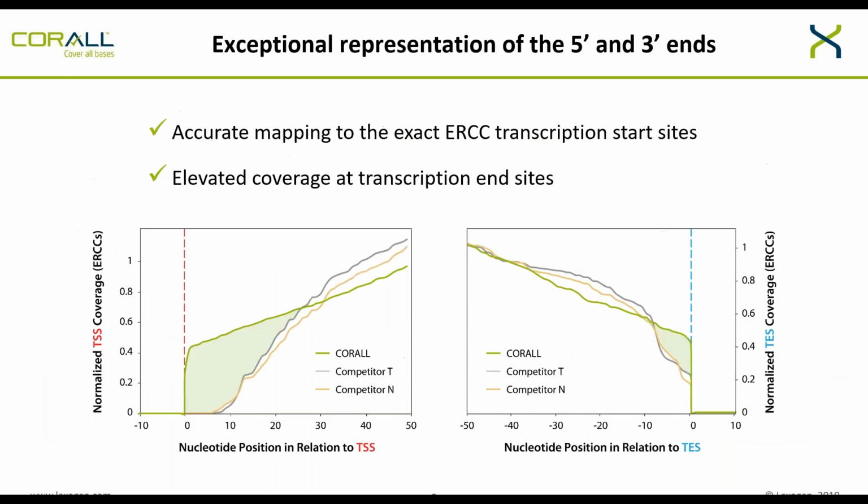On the next slide, I want to point out that we do not do any cherry picking when I show you an endogenous gene. We have done this analysis of the 5' and 3' ends on the ERCC controls. ERCCs are spike-in controls that have known transcriptional start and end sites. When we align all the known transcriptional start sites of the ERCCs and align all ERCC reads to this very 5' end, you can really see that they accumulate accurately, on nucleotide resolution, at the known start site of the ERCC. And the same is true for the 3' end, where the coverage is more intense than for other kits currently available on the market.